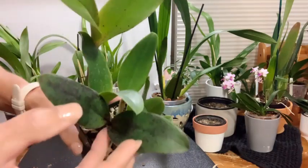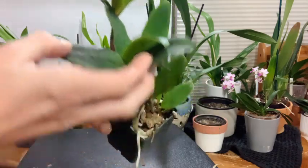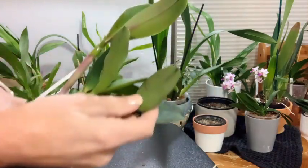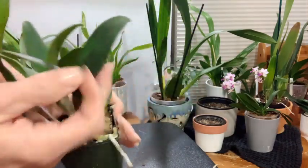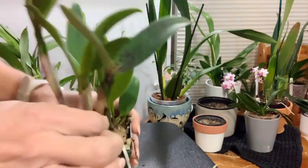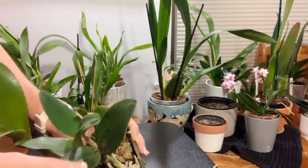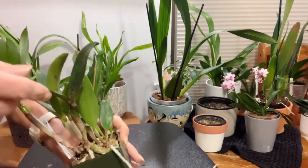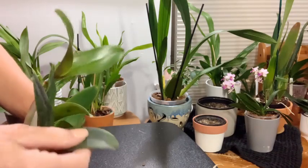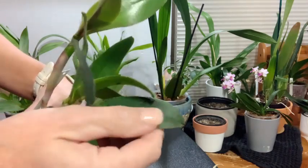If you guys have any clue what this spotting is on here, like I said, it is kind of pitted just a little bit, and you can kind of see the pitting on the back as well. So that does look like some kind of bug damage. If need be, I will cut this growth off if it is some kind of damage, because it's not on any of the other leaves. It's just on this growth right here. It could also be light, but I don't think so, because it's more black than it is the red, the anthocyanins.